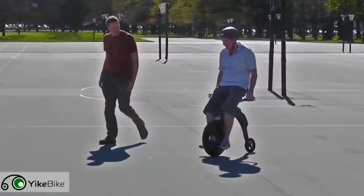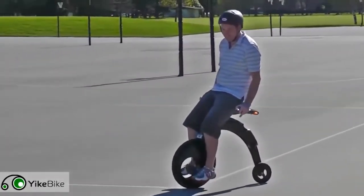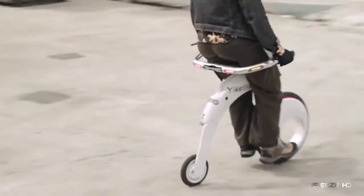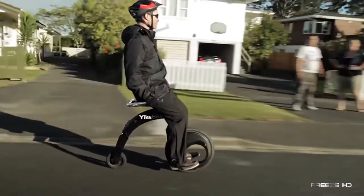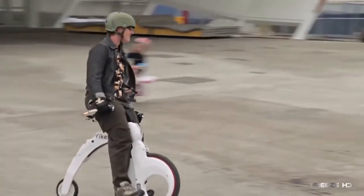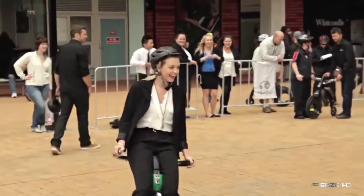Learning to ride is said to be quick, easy, and more fun than anything else you can do while sitting down with your hands by your sides. Important safety features include high maneuverability, highly visible lighting that's always on, and a distinctive sound so that others can hear you coming. Yet the Yike Bike has one major side effect. Those who try it just can't wipe the smiles from their faces.